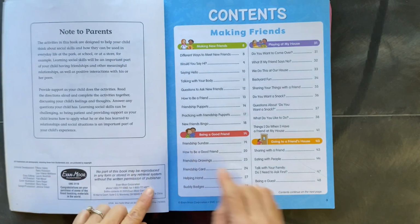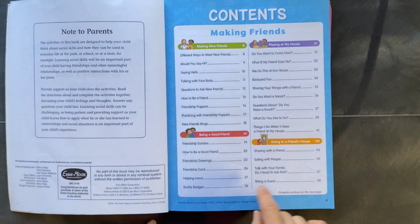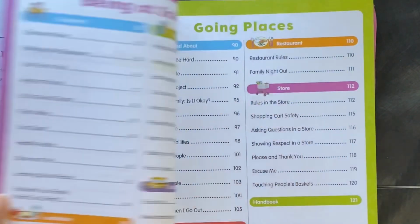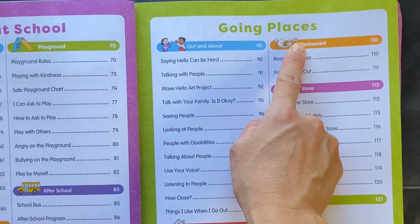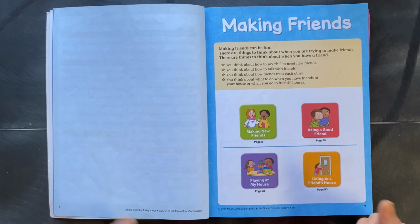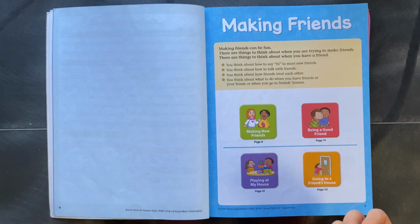If you look on the contents page, you can see that the 3 big topics that I had mentioned before that are going to be covered throughout this book are making friends, being at school, and going places. I really liked that the pages were full of color, although sometimes the color can be somewhat distracting. But it was very inviting, and I like how the resource invites a lot of interaction, especially within the family.